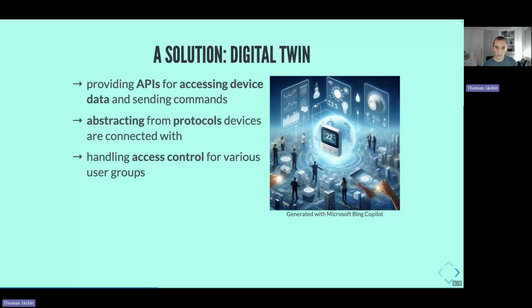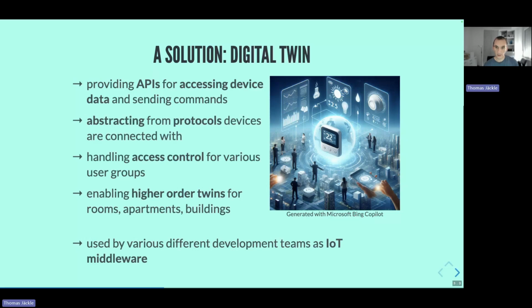Access control is handled by our digital twin. So granting access for the various user groups is managed by our twin. And we also enable higher order twins, for example, to control not only the devices, but also to control rooms or even complete apartments or even complete buildings for the landlords, for example. And the digital twin is used not by only one team, but by different development teams. Some teams provide the devices and the digital twin of the devices, and other teams use the API of the digital twin. And so we see that digital twin as IoT middleware in our IoT platform as a center pillar, which many teams can interact with and can rely on.